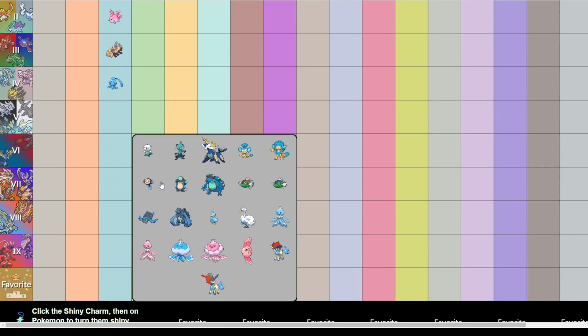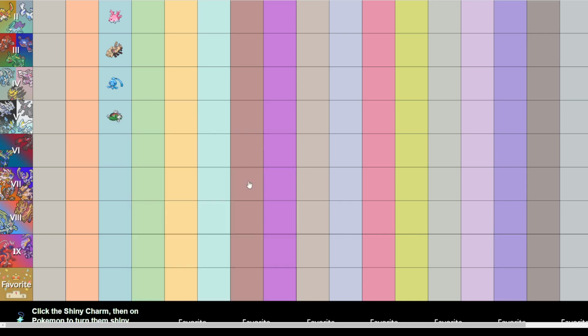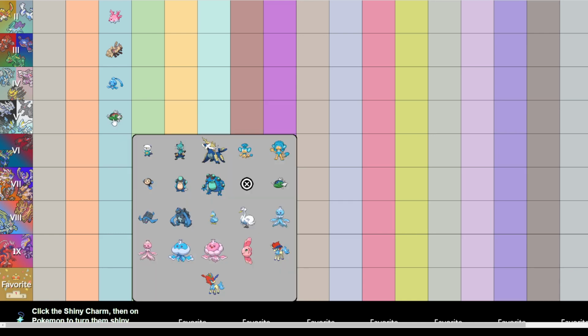Oh, wow. This is hard. I love the Oshawott line. I love... what's this thing called again? Seismitoad? I think it's Basculin. That's not, this isn't Basculin. This is Basculin. Yeah, this is Basculin. Basculin is behind so many things, I forgot it existed.